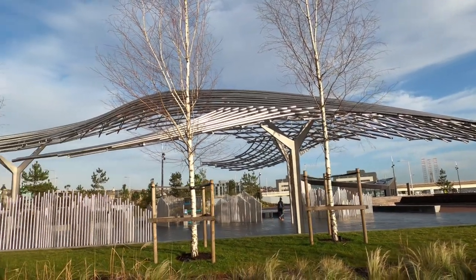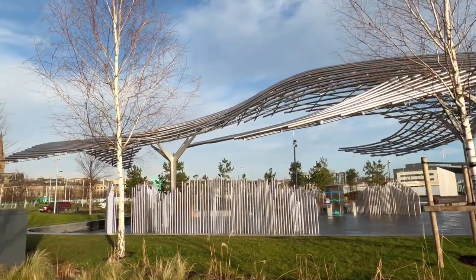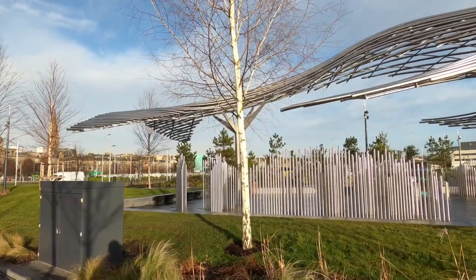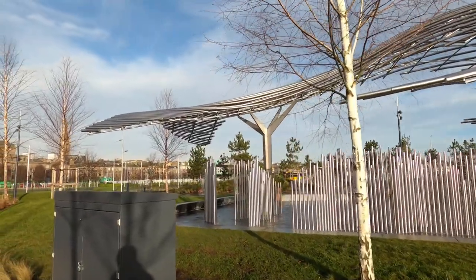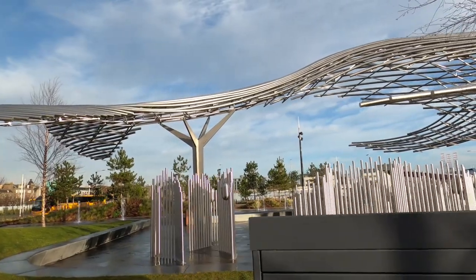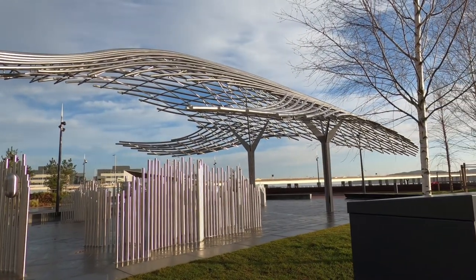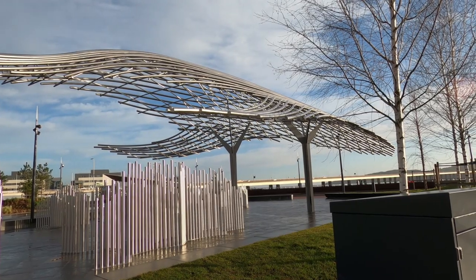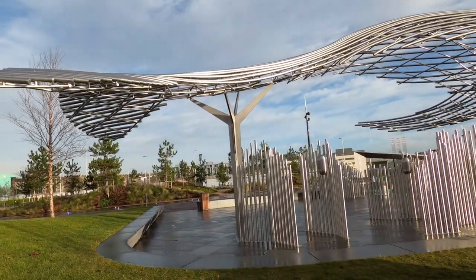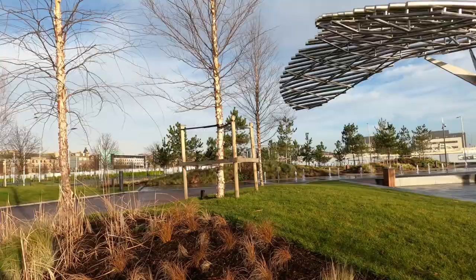Obviously, I've taken a lot of videos in this area over the last few months, as this whole area has been put together. But again, I just wanted to do one last video of this area, just to show you the sculpture, of course, now that the barriers are down. This is the first time I've really had an opportunity to come down with my GoPro and take video of this whole area. So I will wander back roughly to where I started before I wrap this video up.